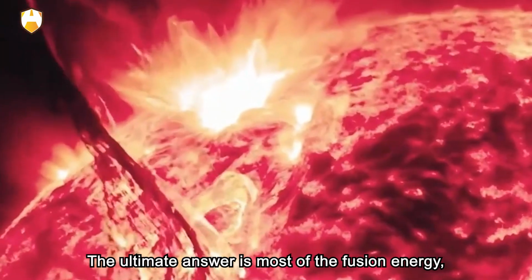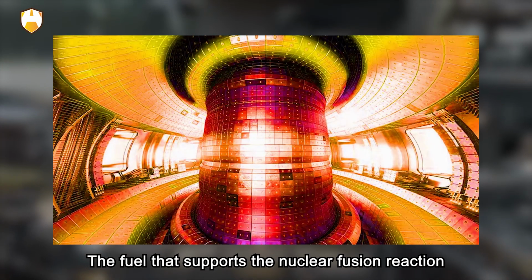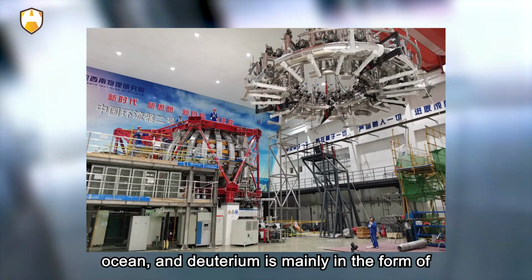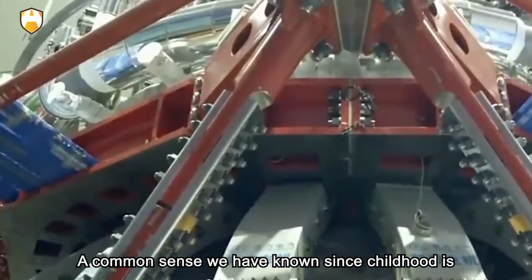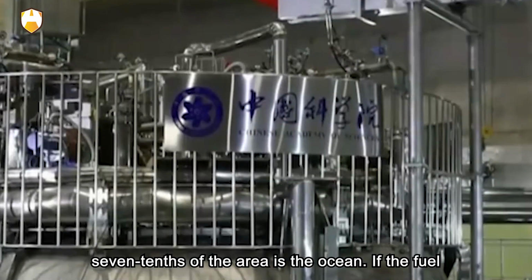The ultimate answer is most of the fusion energy, with a small part of renewable energy. The fuel that supports the nuclear fusion reaction is deuterium, which is mainly obtained from the ocean, and deuterium is mainly in the form of heavy water, which does not produce any carbon dioxide. A common sense we have known since childhood is that the Earth is actually a water polo, and nearly 7/10 of the area is the ocean.